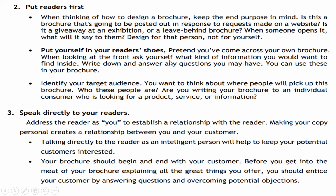When looking at the front, ask yourself what kind of information you would want to find inside. Write down and answer any question you may have. You can use this in your brochure. And then the next point, identify your target audience. So it is very important, yeah, because you want to think about where people will pick up this brochure. Who these people are? Are you writing your brochure to an individual consumer who is looking for a product, service, or information? So put readers first, itu berarti you have to find who is your target audience.